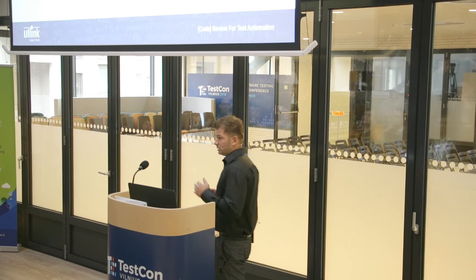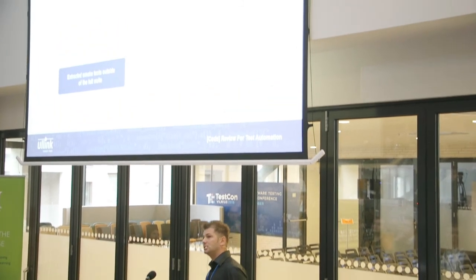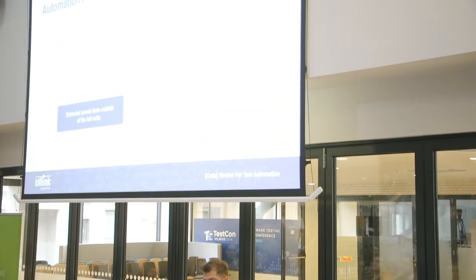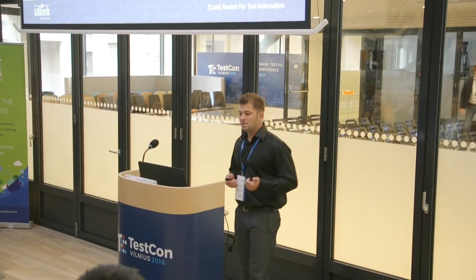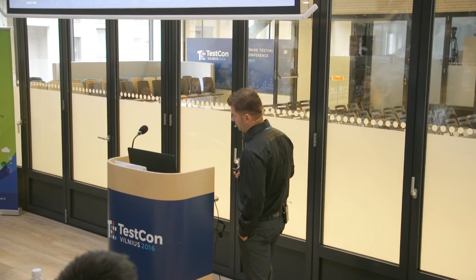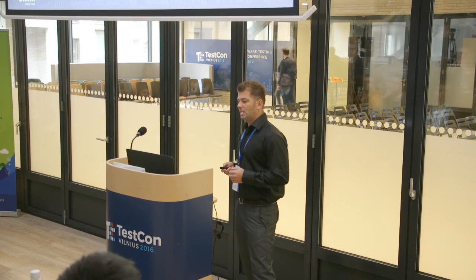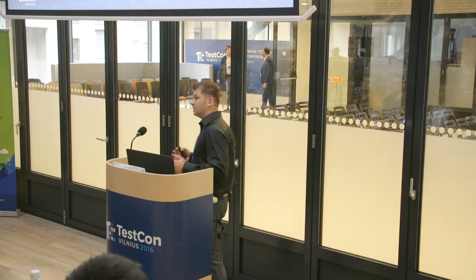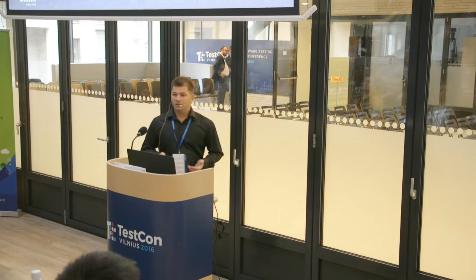We extracted from the old suite 100 test cases that we considered the most relevant ones, and we started automating them. 5 QAs started automating. However, we faced yet another problem. The different programming styles led to a fragile and hard to maintain code base. And then we joined all together, and we decided what else could we do.